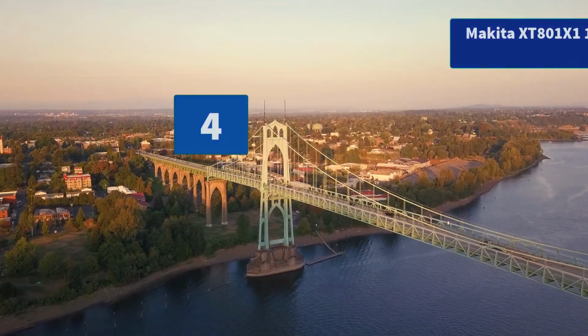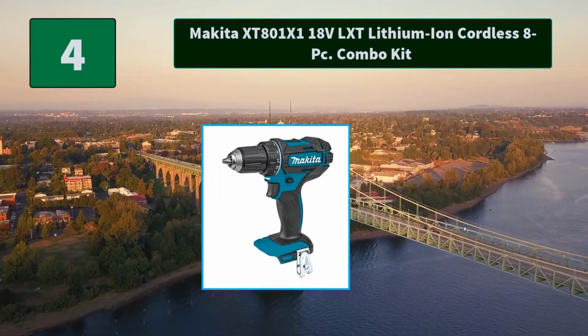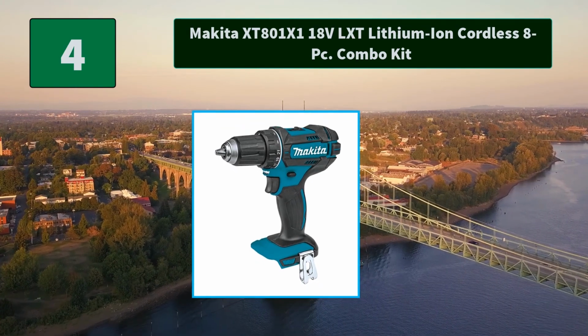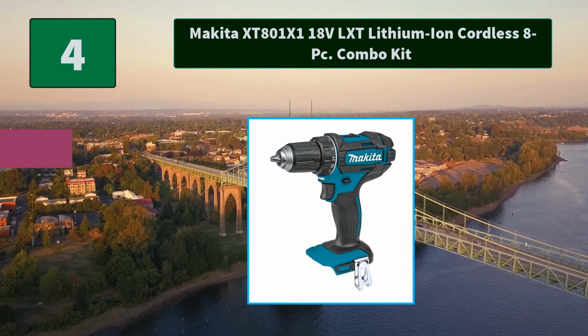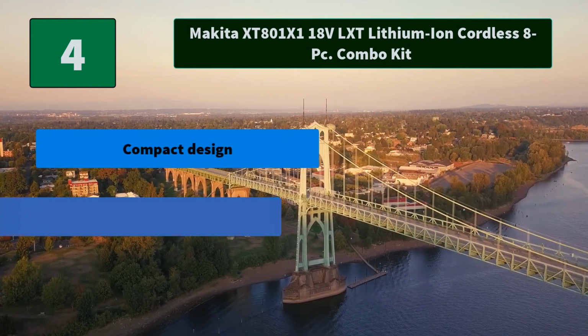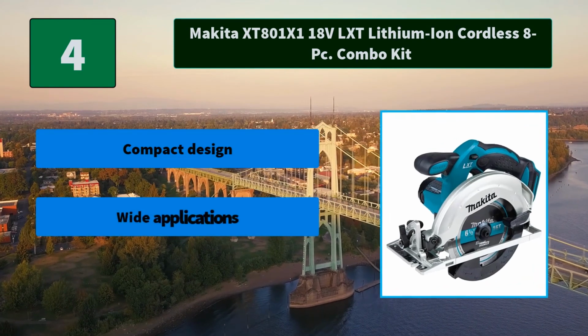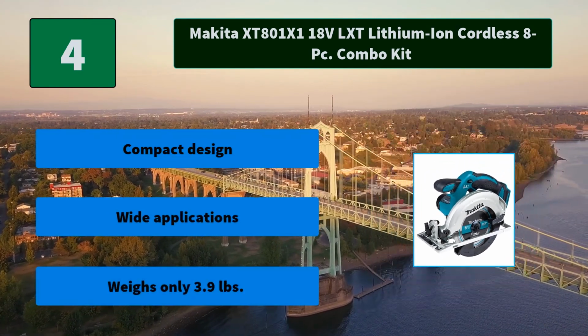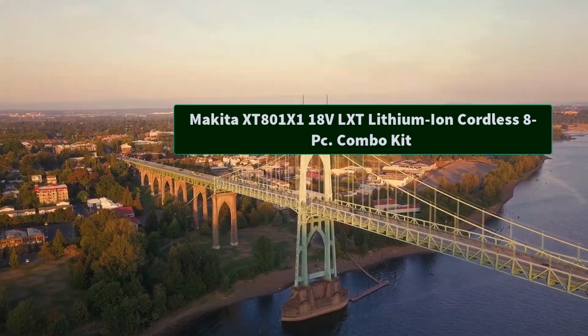Number 4. Makita XT800 1x1 18-volt cell XT Lithium-Ion Cordless 8PC Combo Kit. The Makita 18-volt cell XT compact cordless half-driver drill delivers power, performance and superior ergonomics. Main features: compact design, wide applications, weighs only 3.9 pounds.